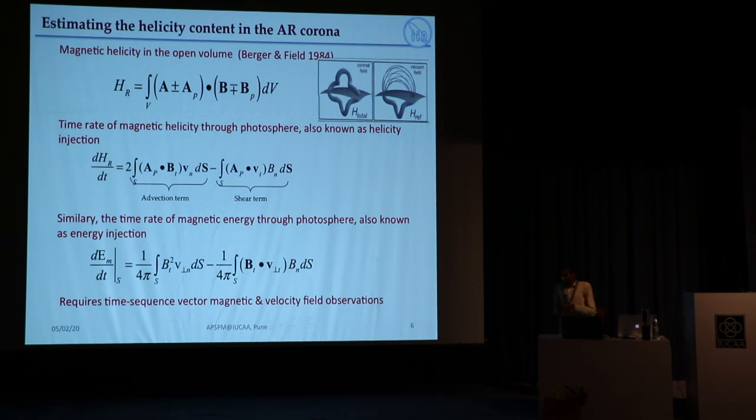So we do measure the magnetic helicity. Magnetic helicity is defined as A dot B in the volume, but that is the case for a closed volume. In the case of an open volume, which is realistic on the sun, it is slightly modified to the relative magnetic helicity, given by the Berger and Field formula, in this equation. What this equation tells us is that the relative magnetic helicity is with respect to some reference field. For example, A_P is the vector potential of the potential magnetic field. So this is simply the reference field.